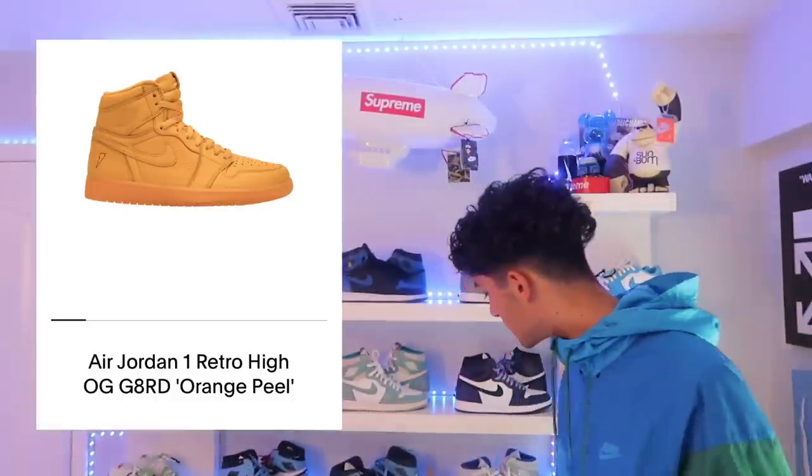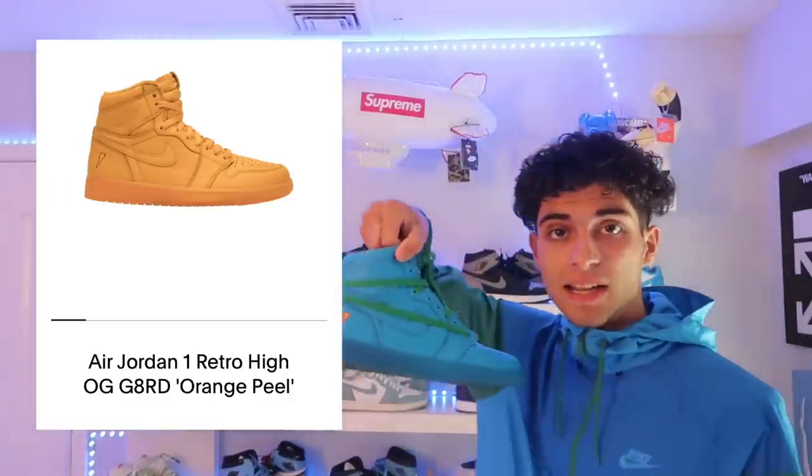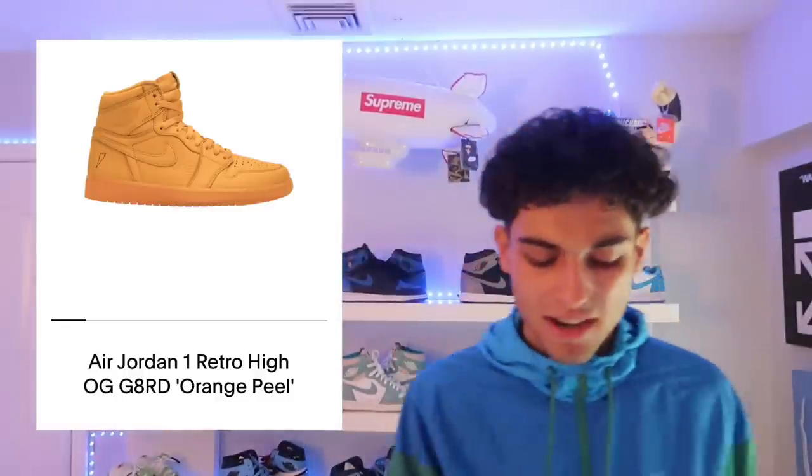Like my pair right here, I got this pair for, I think it was 80. Ignore how it's laced right now, I did it for a video, but literally $80 I got my blue pair for. So you just gotta look. This pair, I'm pretty sure new, they don't even go over 200, so you're chilling anyway.